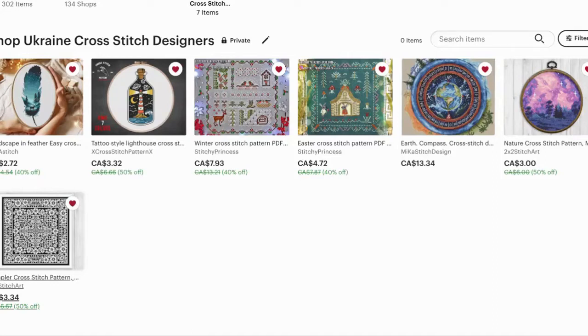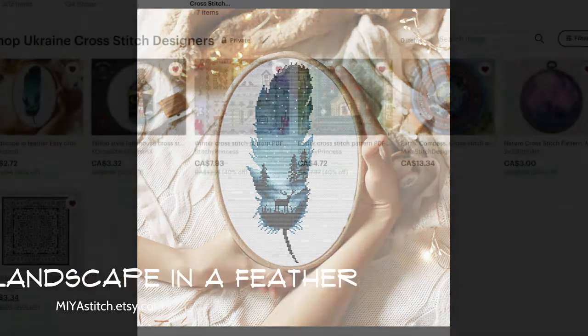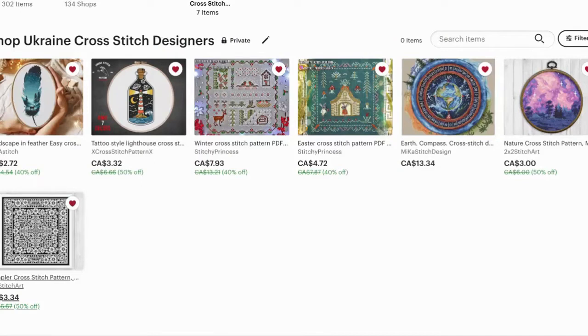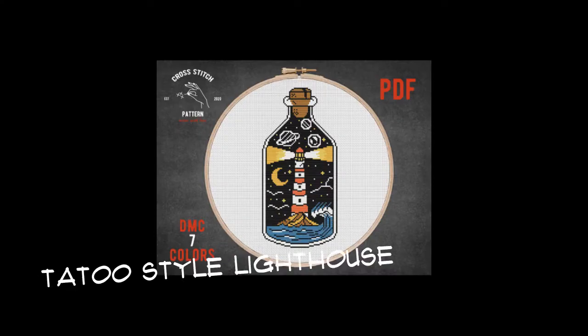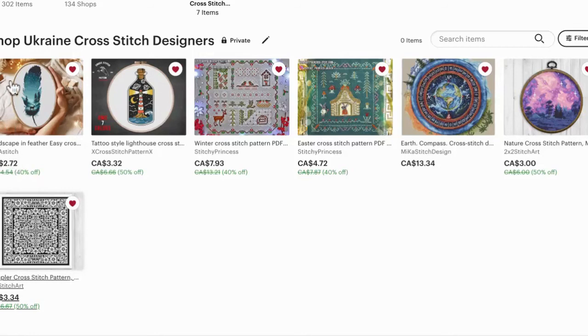So this first one is a landscape in a feather. It's by Miya Stitch, and it's just a gorgeous landscape feather design. If I get the chance, I'll put in some pictures of these as well. My next one is from X Cross Stitch Pattern X. This is a tattoo style lighthouse, this one here. Just gorgeous. And again, I'll try and put in pictures because I realize that looking at these thumbnails is not ideal. These two are from Stitchy Princess, who's a cross stitch designer that I've supported before.